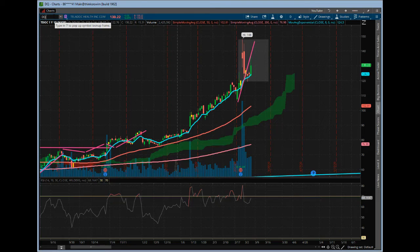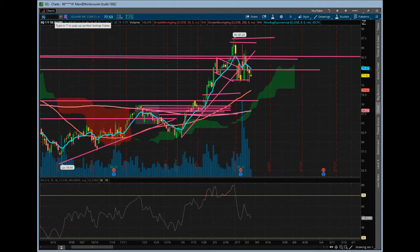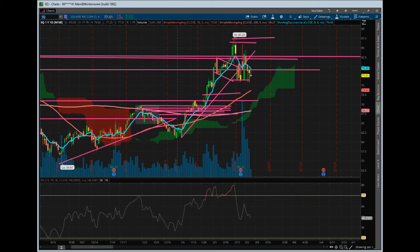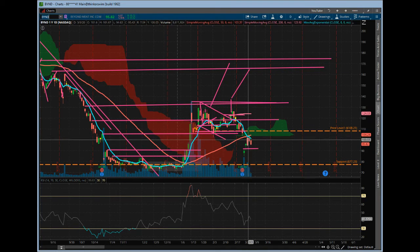Let's look at Square. Okay, Square, double inside days so far. It rejected its ADMA, so that's starting to show a change in composure as it points to the downside. Beyond, okay, Beyond just kind of rejected yesterday's lows. It's kind of working its way down here. See if it could hold that level as support.